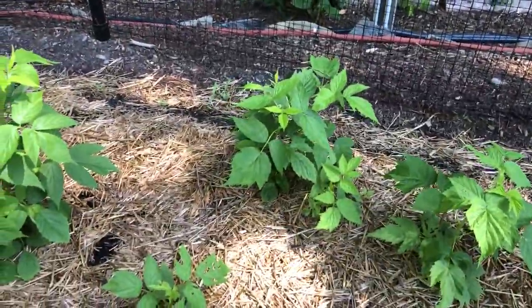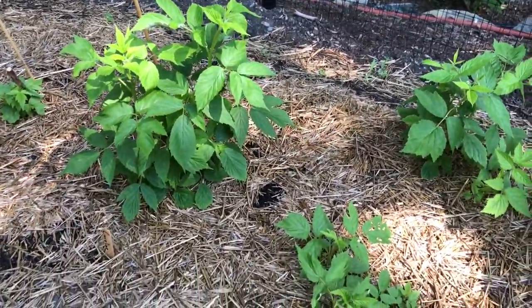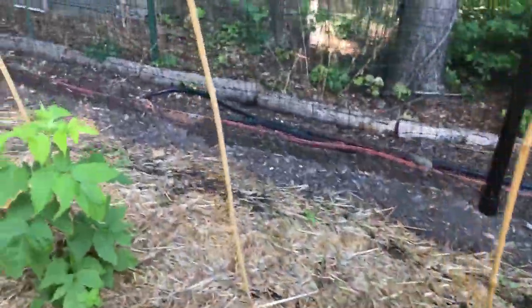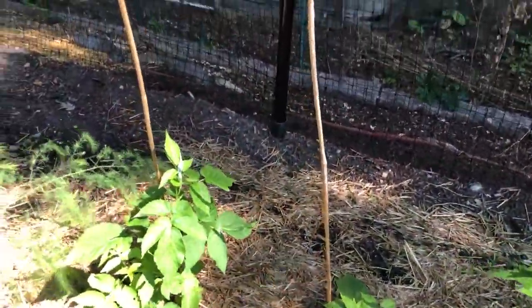Raspberry plants are starting to look awesome. I have four different varieties growing. The varieties that I'm growing are called Caroline, Double Gold, Anne, and Heritage.